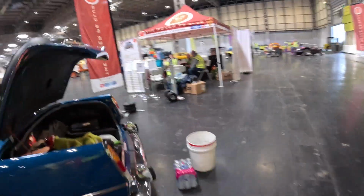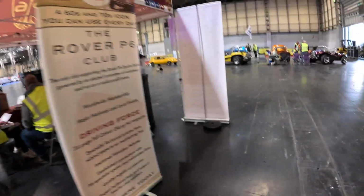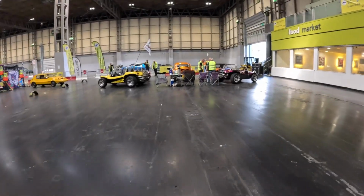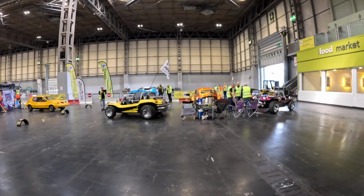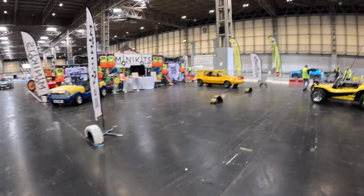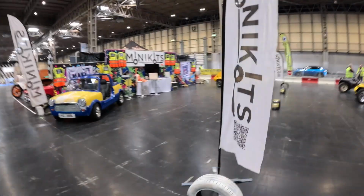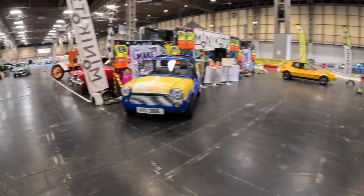That's nice. So I'll look forward to the P6 Club, so I'll look forward with interest to this area filling up. That area over there is going to be the Sporting Bears. That's where you kind of drive a car for charity. So buggies, Mokes and stuff like that. Mini kits. So we've got some interesting stuff there.